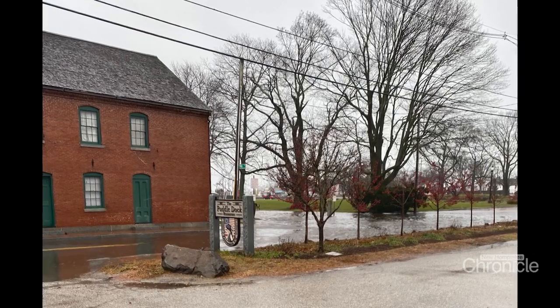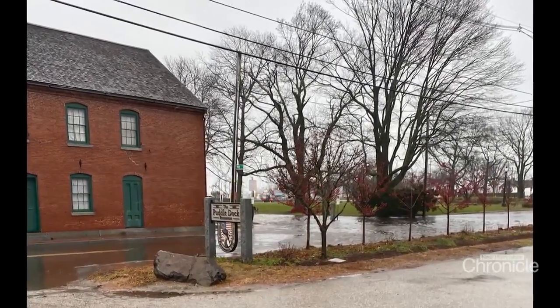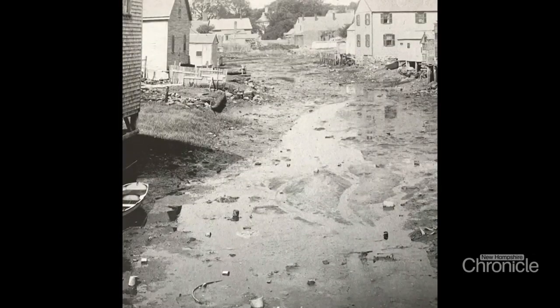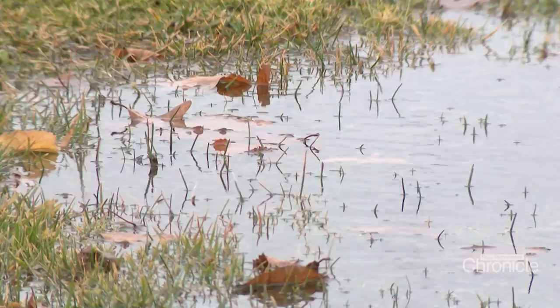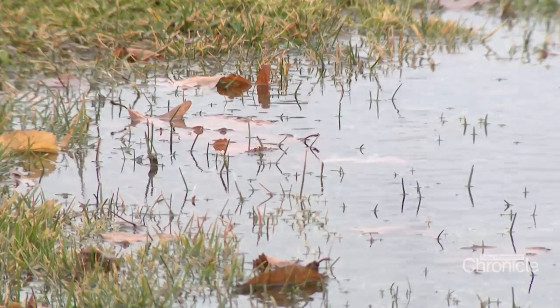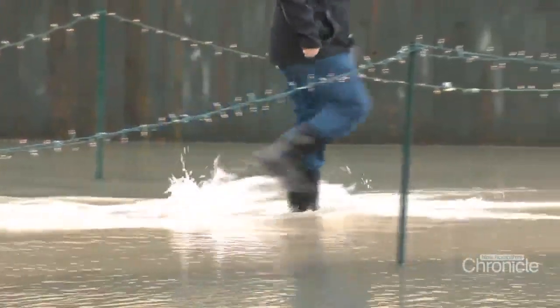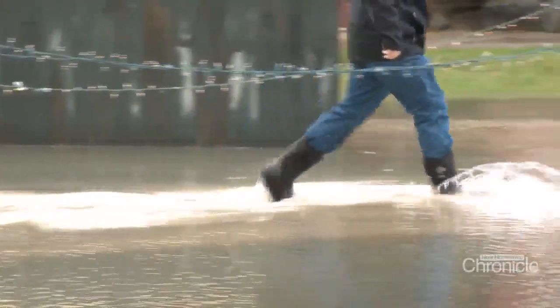Much of the grounds at Strawberry Bank was once a tidal inlet, bustling with commerce. Decades after it was filled in, you can see rainwater still likes to collect in massive pools. It's a big problem that's now getting some big help.